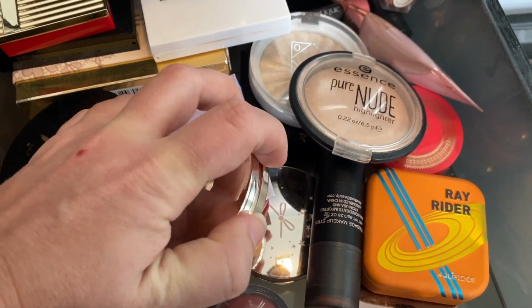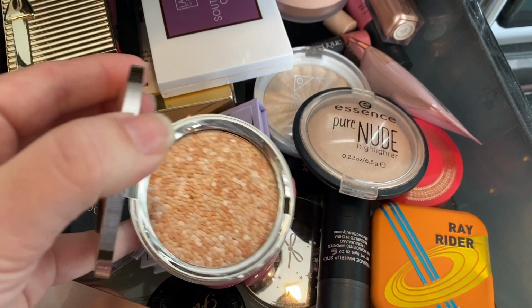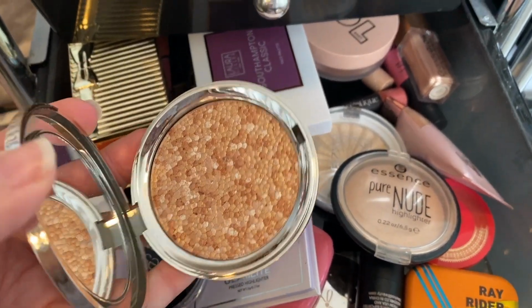If you catch a glimpse of me, I am coloring my hair right now, and so my hair is like hilarious, and I just have like a towel wrap on, so very fancy.